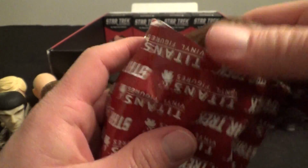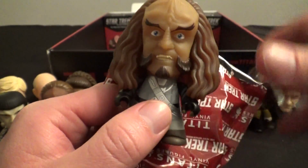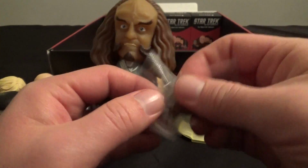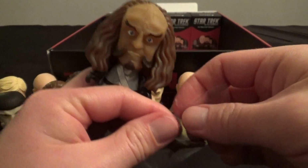Oh no. Oh no, awesome. It's Gowron. Look at that. That is a great looking figure. He doesn't come with his Klingon... Yeah, he does. There he goes. Oh, he's got his knife. Of course he does. That's cool. I'll open that up too. What a cool looking figure this is.